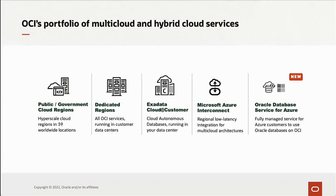And to meet those needs, we have multiple offerings in OCI. We started our journey with offerings that help customers use OCI Cloud in hybrid cloud scenarios. So we have offerings such as dedicated regions. We announced the Exadata Cloud at Customer a couple of years ago. Like I mentioned, in 2019, we came up with the Azure Interconnect, which is a tangential play wherein you're able to use OCI along with a different cloud, in this case Azure. And then the latest offering, Oracle Database Service for Azure, is an evolution on top of the interconnect story.